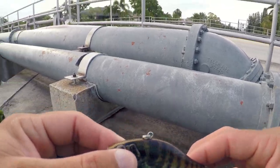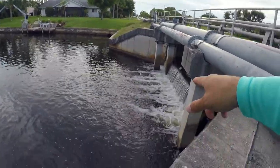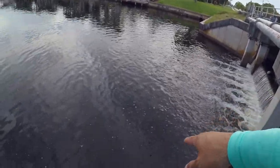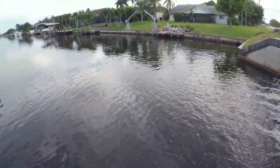So I'm gonna toss it right here in the current. If there's any big snook down there, they should be down there waiting and they'll follow it. We might get hit out here or near the dock over there.